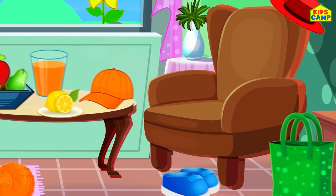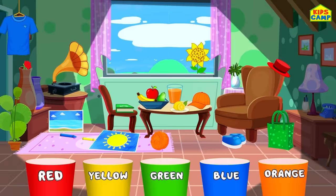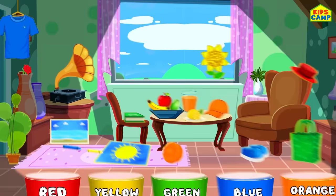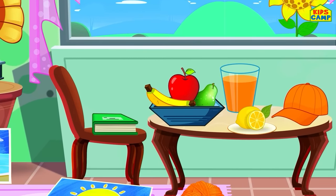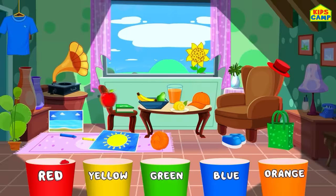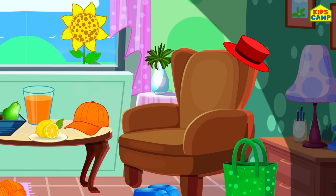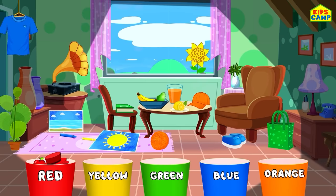What next? What else is red? I see a red crayon. That's right. Wow, a red rose. What else is red? An apple. We'll add that to our red bucket. Keep looking for something else that's red. That's right, a red hat. Woohoo! We found everything that was red.